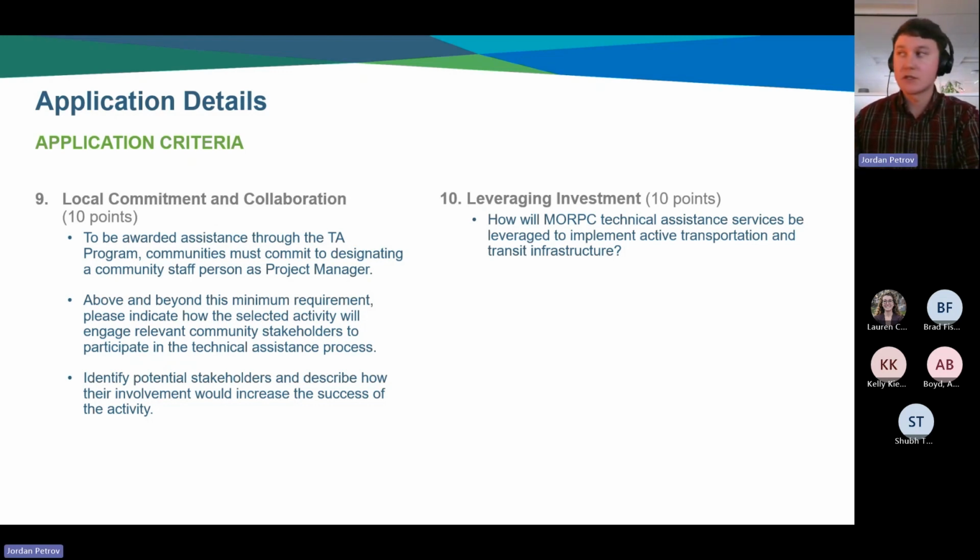For the final question, leveraging investment, we want to know your plans for what comes next. Once this technical assistance activity is completed, what do you hope to do with the results? Scoring for this criteria will depend on how well the applicant demonstrates a vision for successful implementation.